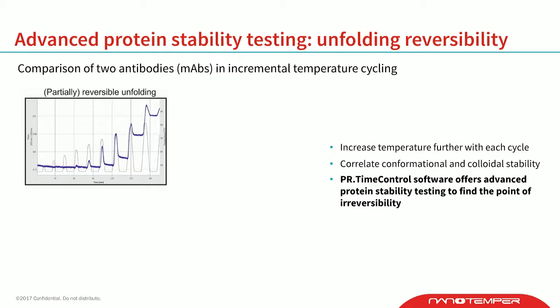In the image on the left, you can see a dotted line in the background. This is the temperature profile that was run. So you can see that we start at a low temperature. Then for the first cycle, we increase the temperature, but then we come back down to the base temperature. Then for the next cycle, we increase a little more and then again come back down to base. And then we keep doing this until we reach very high temperatures, but always coming back down to the base temperature.